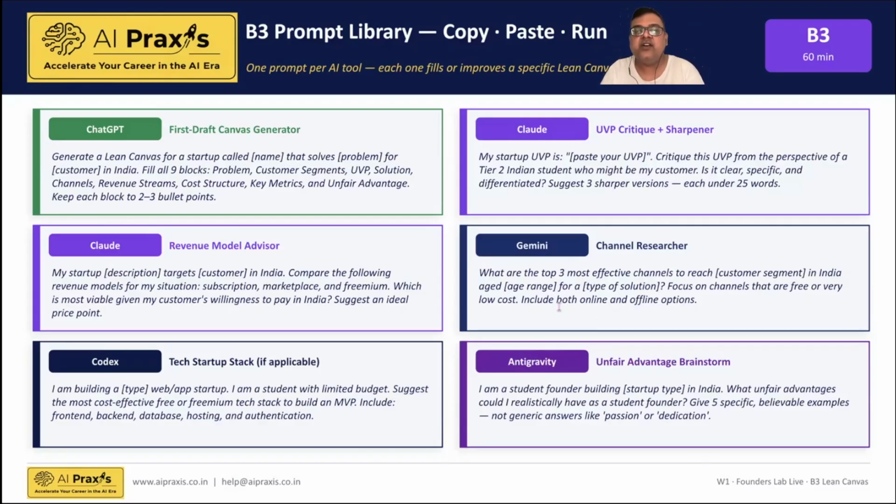That's exactly how you should use AI. Notice I said help you think, not think for you. Okay, AI is your co-founder, mentor, and research assistant. It should never become your replacement.